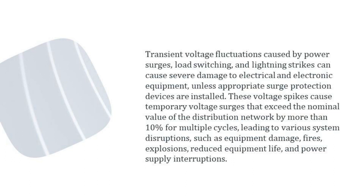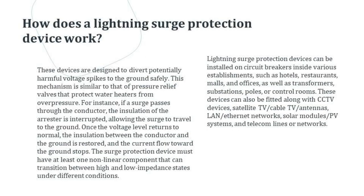These voltage spikes cause temporary voltage surges that exceed the nominal value of the distribution network by more than 10% for multiple cycles, leading to various system disruptions, such as equipment damage, fires, explosions, reduced equipment life, and power supply interruptions. How does a lightning surge protection device work?